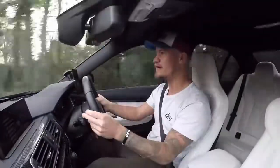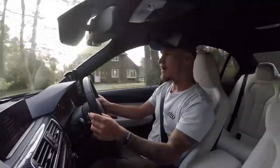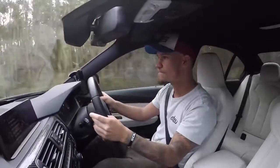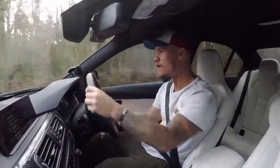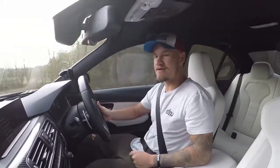Oh my god, I love this car. My heart is racing. I literally got like some sort of cold sweat on. This car still needs an exhaust system, but it's sounding fantastic. Little wiggle. Safe to say, this car is an animal.